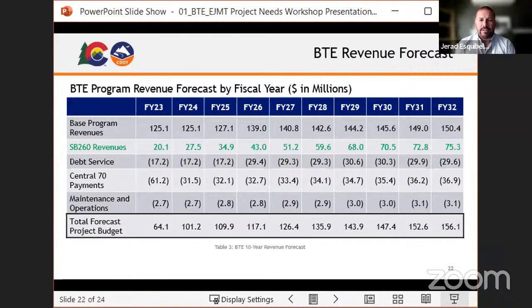This next slide is a 10-year breakdown of the BTE program. Vice Chair Staton inquired about this, so we wanted to bring this back and go through it a little bit in more detail. That first row is the existing base BTE program. If you add all of that first row together, you get about $1.39 billion, and about half of that, or $660 million, is already prior program commitments.